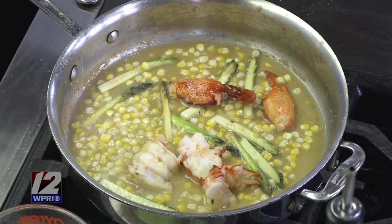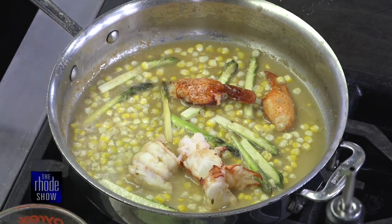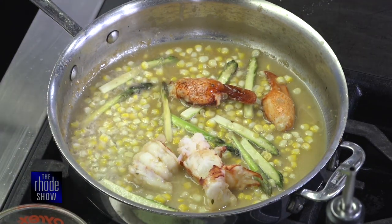Absolutely. And that would probably be almost done too. It's funny, whenever I'm making pasta at home, I did hear once if you throw it at a wall and it sticks, it's done. We're not going to do that here. No. But this pasta dish, what I love about bringing this together is if you're a lobster lover, this is such a go-to.